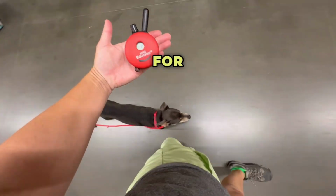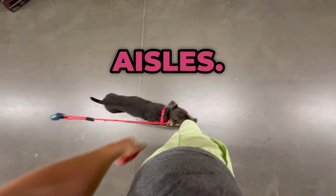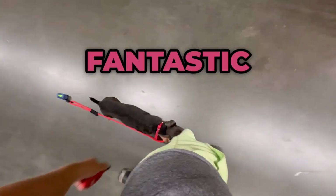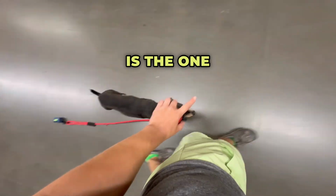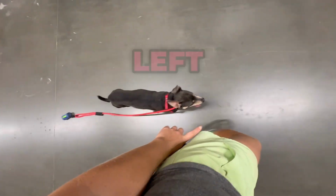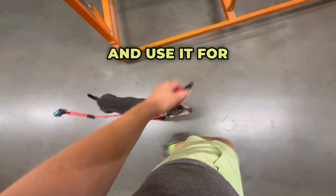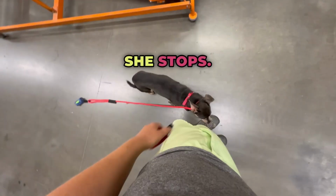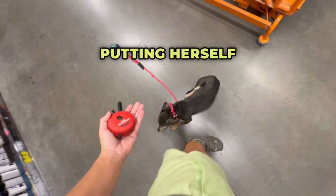We got our e-collar for accountability and training, and we're practicing our healing in the aisles. She is doing a fantastic job. Now notice when I turn, she's turning. It's because she is the one following me and not vice versa. She knows she can't let my left leg out of her sight, so she'll continue to follow my left leg and use it for a visual. If I stop, she stops. That's a good girl. Putting herself in a down.